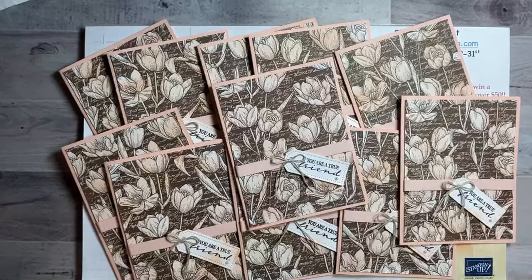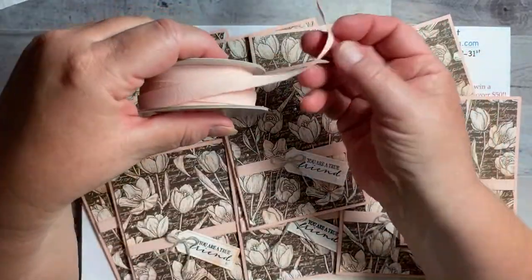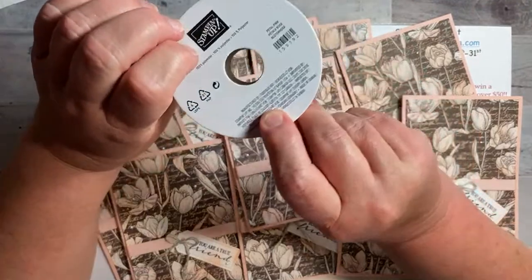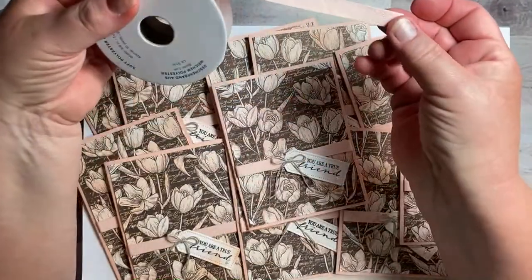What was the ribbon? It was this one right here. The new Petal Pink. It's called polyester, I think. Polyester ribbon. It is gorgeous. Item number 159192. Love it.